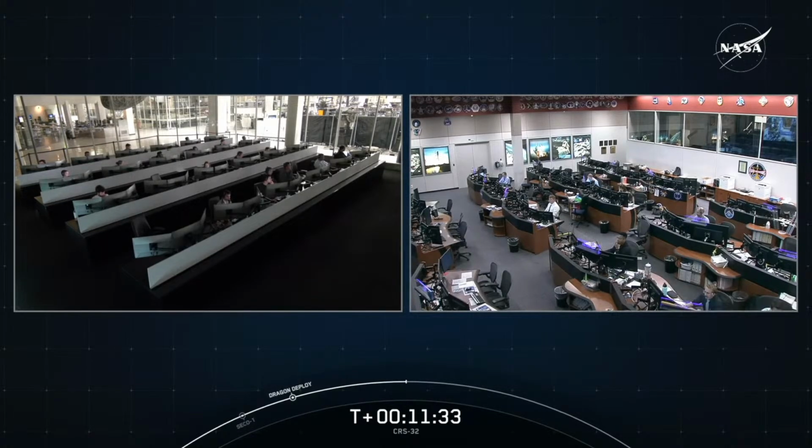And there are 5 major burns or firings of those Draco thrusters we were talking about on Dragon that will bring the spacecraft close to station before we begin the final approach maneuvers. And we'll continue to monitor that nose cone deploy as it looks like it'll get underway here shortly. Let's take a look inside and transfer to the control rooms.